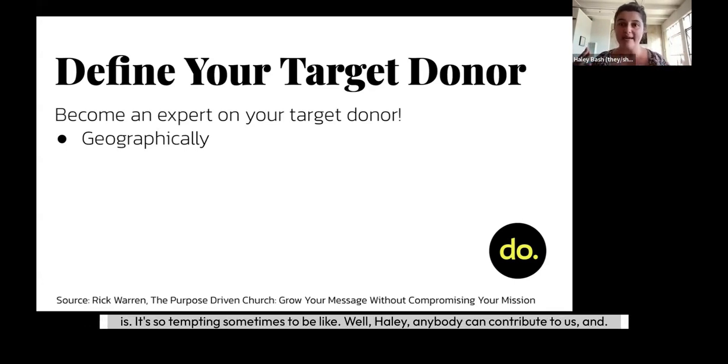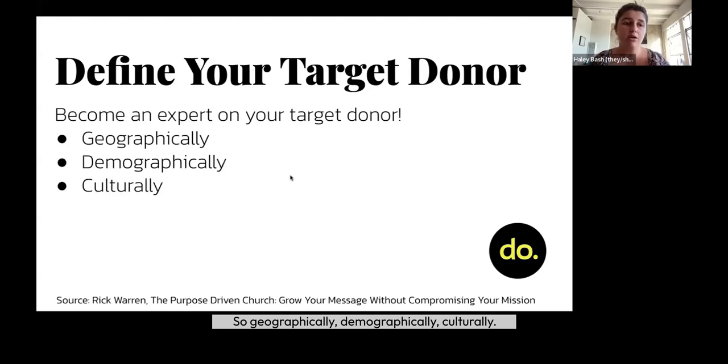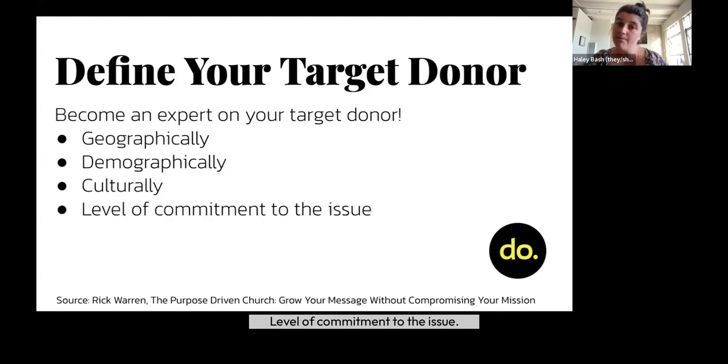It's so tempting sometimes to be like, well, Haley, anybody can contribute to us. And any of us organizers know that if you're trying to bring everyone in, ultimately you bring no one in. Fundraisers in the room, staff fundraisers might know the saying that not every donor is going to be your donor. And so thinking about building an engagement ladder, especially with people that you don't have relationships with, it's important to think of who that target person or persons are. So geographically, demographically, culturally, level of commitment to the issue.